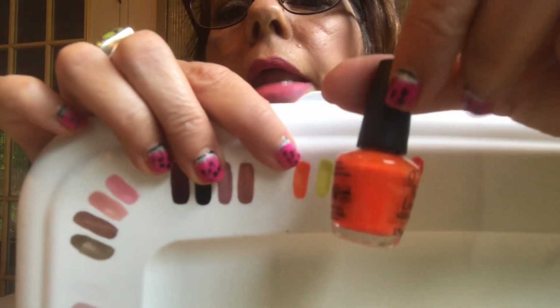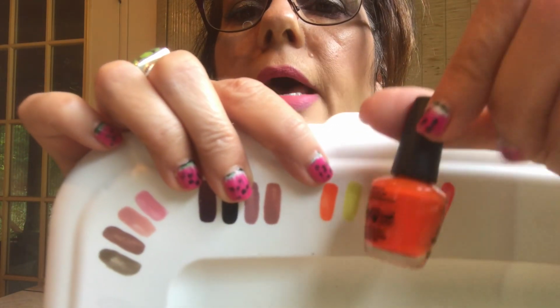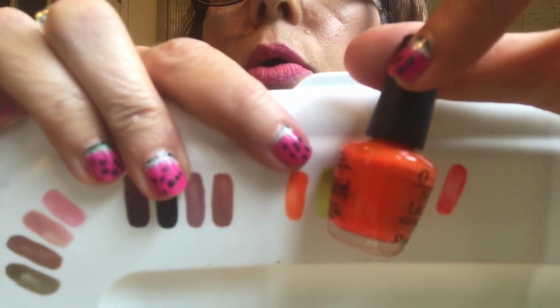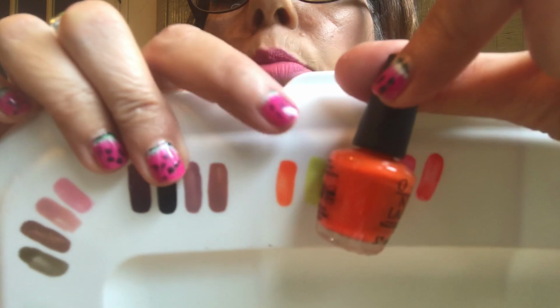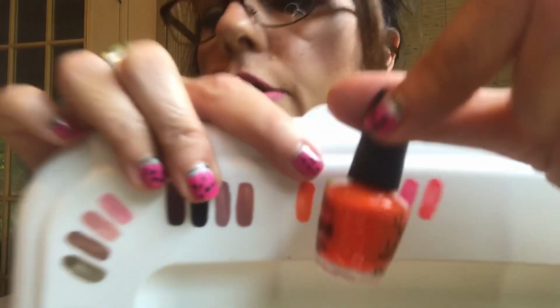This first shade is called Juice Bar Hopping. And now I just bought this set last year. So even though it's a 2014 set, I bought it in 2019, and it's still doing great. So the polish is still good. So buy it off of eBay. There's Juice Bar Hopping. That gives you a nice neon orange.